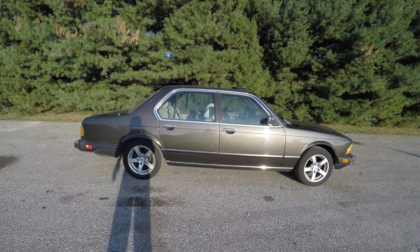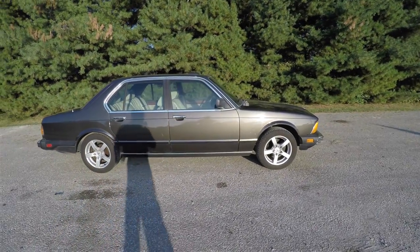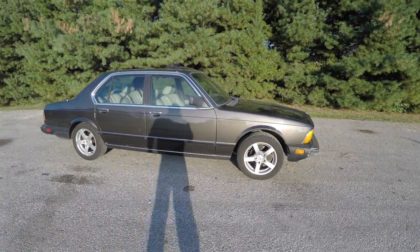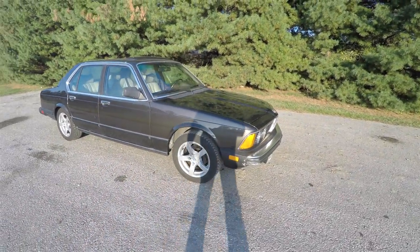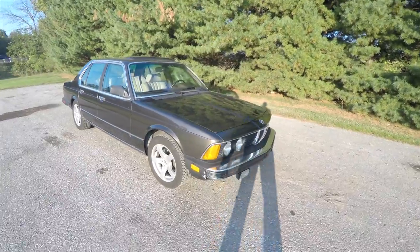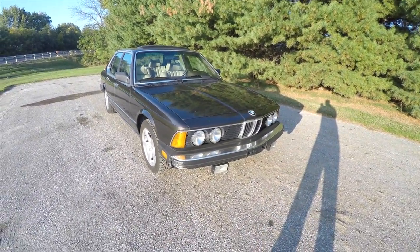You see it does have the distinctive BMW Hofmeister kink. Power windows, power mirrors, power door locks. It also has a power sunroof. It's a very nice car. All right, let's take a look at the interior.